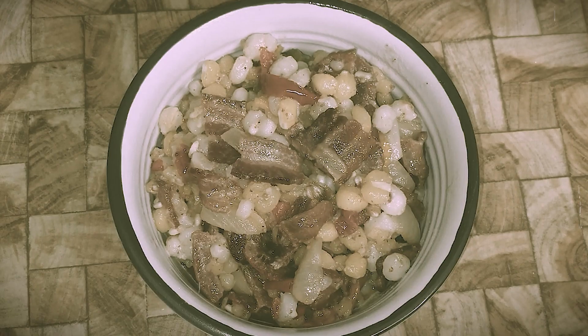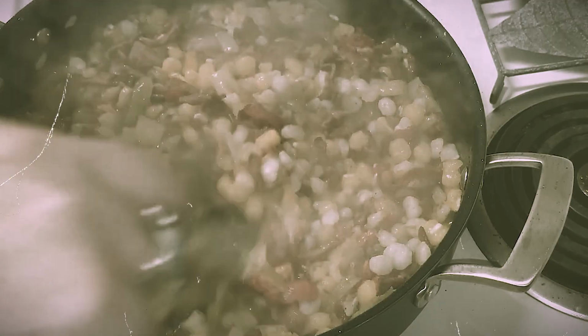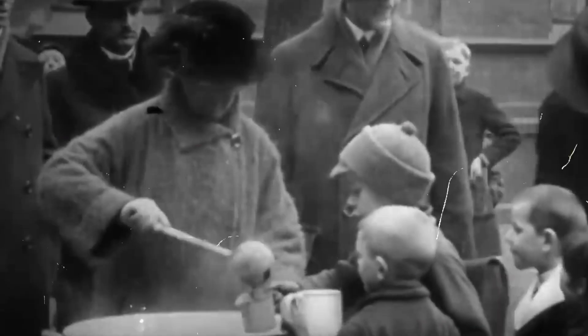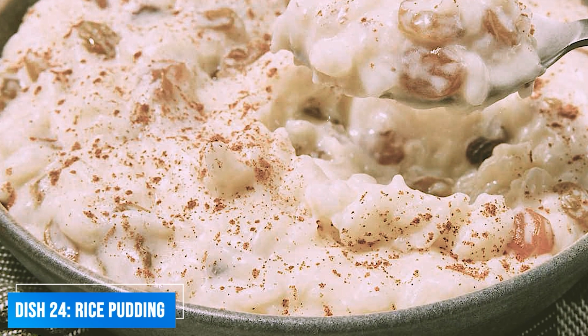It filled bellies, brought people to the table, and quietly honored a lineage of cooks who had been making do for centuries before the Depression ever arrived. Hominy reminded families that survival wasn't just about getting through the moment. It was about remembering the wisdom of those who came before and finding comfort in foods that had stood the test of time.